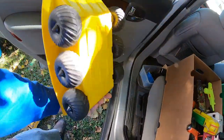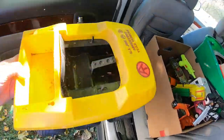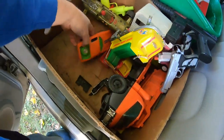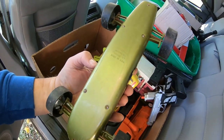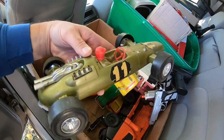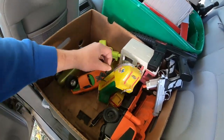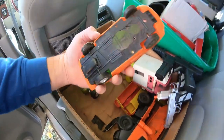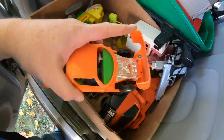G.I. Joe Adventure Team vehicle. I didn't even realize that was in there. That might be extra special good. What is this? Aurora Processed Plastics Company, made in the USA. Dude, that's kind of cool. Snowmobile. Big boy. Wait a minute.